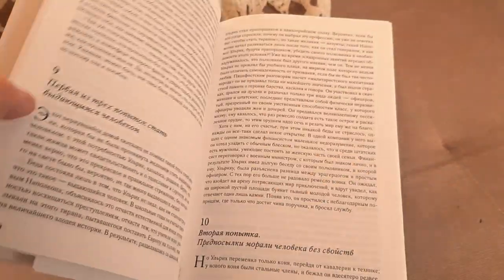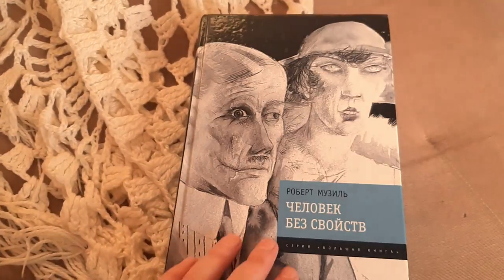I love these editions, but unfortunately they do not publish them anymore. My parents also, in another room, have Life and Fate in the same edition, and it's also beautiful. And yeah, unfortunately they don't publish them anymore. So this was the second shelf, and now off to the third one.